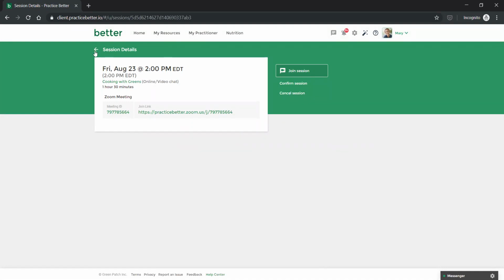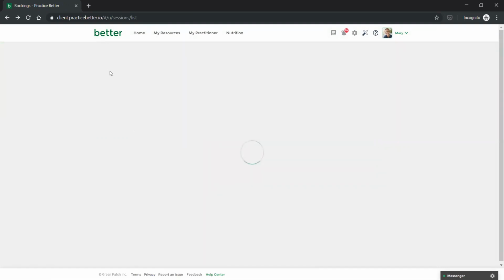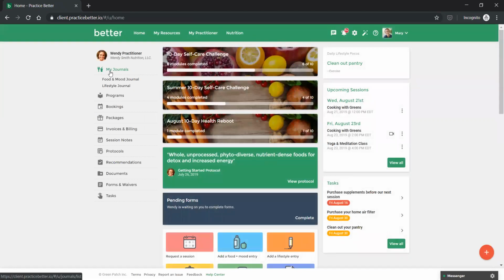So there is no details about anyone else registered into that session. Mm-hmm. Yeah, so very, very simple and straightforward. They have the information that they need to get on the Zoom. If it's an in-person, you want to have the location, any kind of special directions, where they should park, what they should bring, all that good stuff.